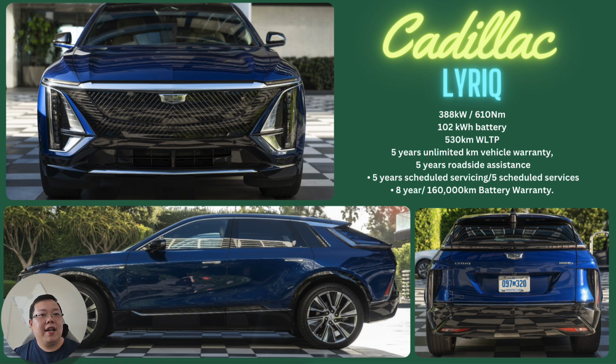Now, some of the quotes in terms of the car from the marketing team. Let me read it out to you. The Lyriq luxury SUV promises standout design, superior technology, and unparalleled performance, with two different models available for Australia and New Zealand, which is the luxury and the sport. In terms of specs, I've laid them out here. 388 kilowatts, 610 Newton meters of torque, 102 kilowatt hour battery, 530 Ks for WLTP rated cycle.